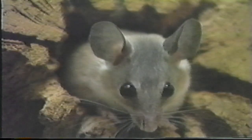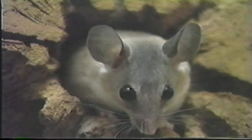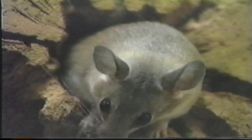Nocturnal animals have special habitats created to turn night into day. Here are some small creatures we'd rarely, if ever, see in the wild. Would you ever guess that this little Egyptian mouse was nocturnal? With those huge eyes and ears, he's well equipped for staying alert at night.